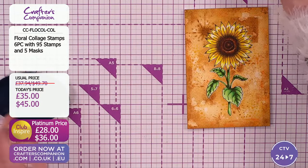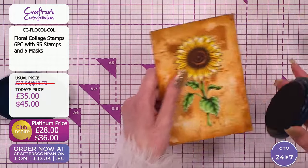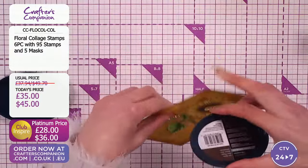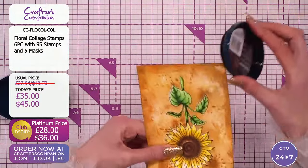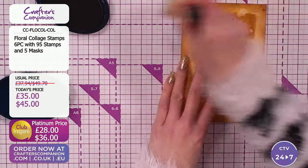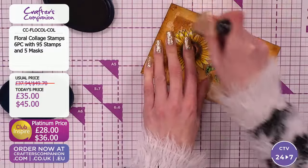Now I just want to frame this a little bit more, so I'm going to go back to that darkest of the ink pads that I've used. It's that lovely seal brown. It's one that I quite possibly use the most when it comes to my water reactive inks. That lovely deep brown, great for adding that antique, that distressed, maybe that shabby chic effect to any of your crafts. But what we're going to do is create a little bit more of a vignette, so a little bit darker around the edges.